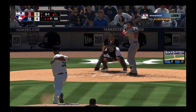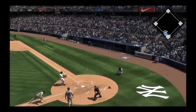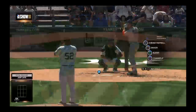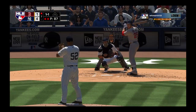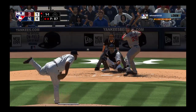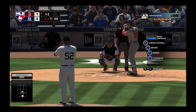Sabathia ready with the 0-1. And this one gets away. A throw to the plate, and he will beat the tag. Safe at the plate. And he will score from 3rd. A daring move as he scores on what ought to be called a wild pitch. Swung on and missed. 1-2 now. 2 out, nobody on.